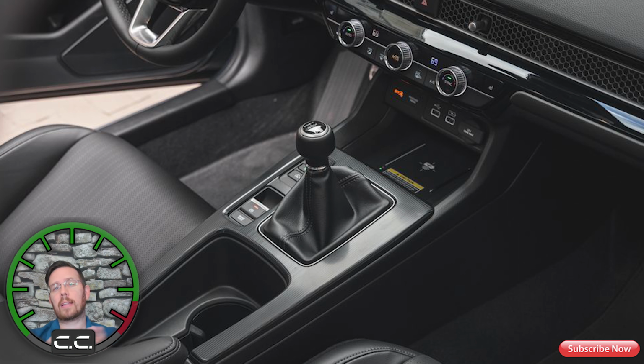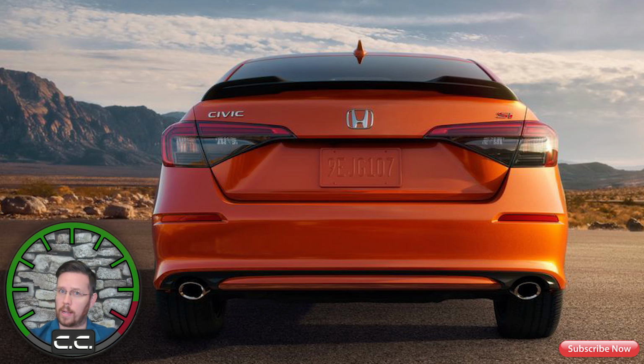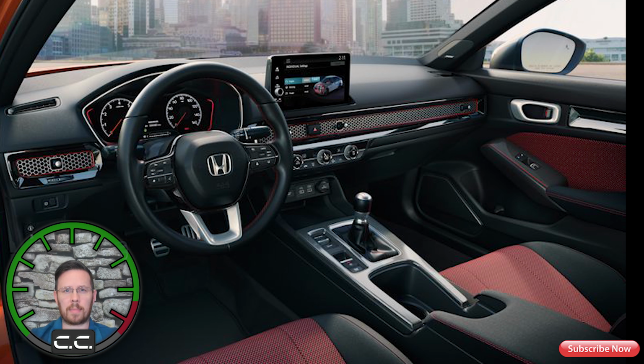Why? Then let's look at the Civic Si. The Civic Si, I own a 2009. I love it. I was wanting to love this new Si, and in some ways I do. In other ways, especially after seeing this new Integra, I'm liking it less and less. Comparing it to the Integra price per dollar, I think the Si is a losing man's errand.